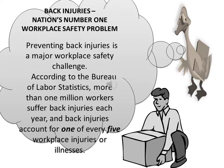Back injuries are the nation's #1 workplace safety problem. Preventing back injuries is a major workplace safety challenge. According to the Bureau of Labor Statistics, more than 1 million workers suffer back injuries each year, and back injuries account for 1 in every 5 workplace injuries or illnesses.